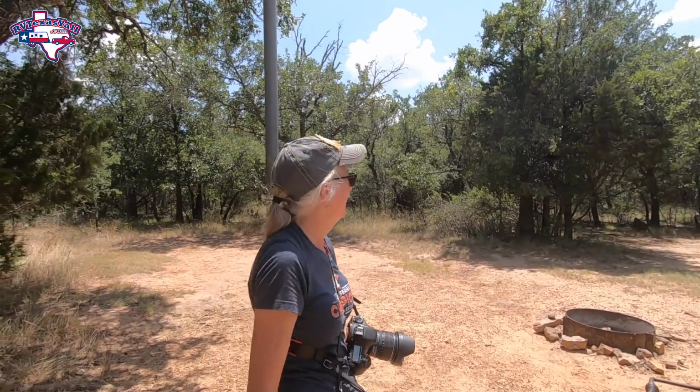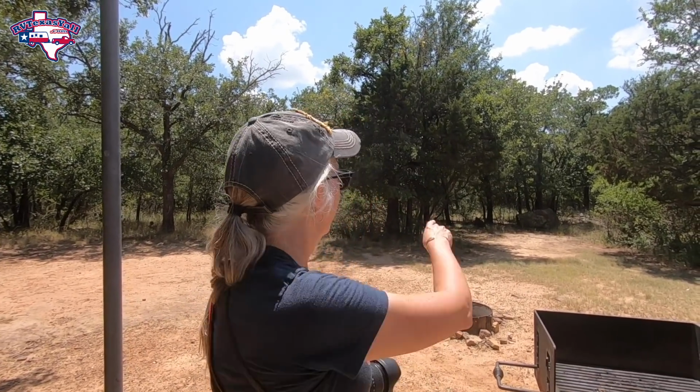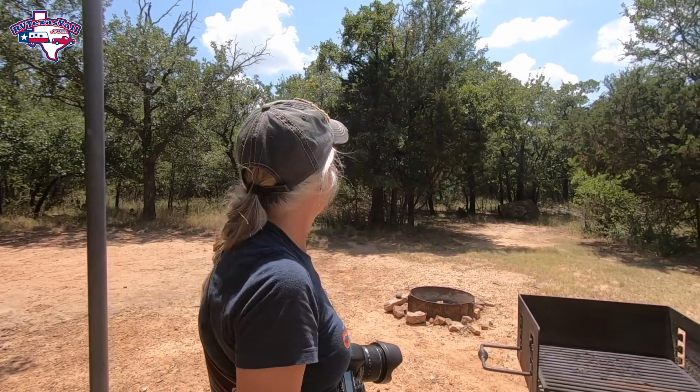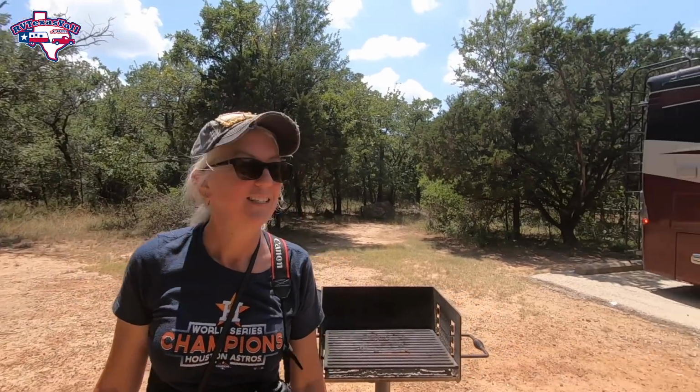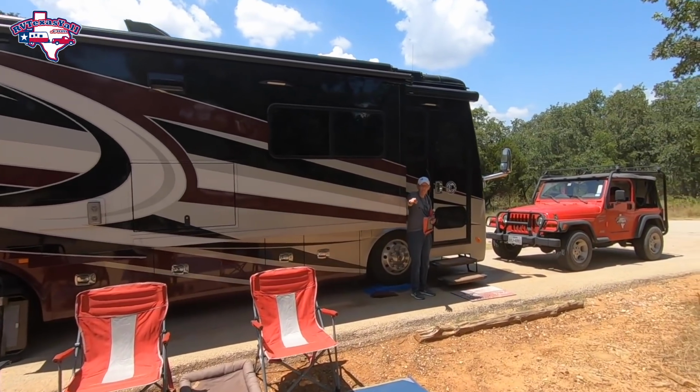Tell them what we're seeing in our site. Oh my gosh. This has been like a deer highway. We've seen so many deer in this park. It's been amazing. And they just walk right through here. The other day we were sitting out here and I looked up and there were deer in that clearing just standing there looking at us. And they just calmly walked through. They were there this morning. Yeah, they were all out here this morning, 4 of them.